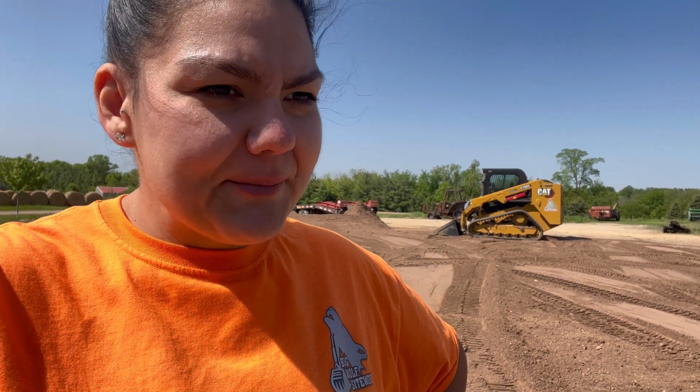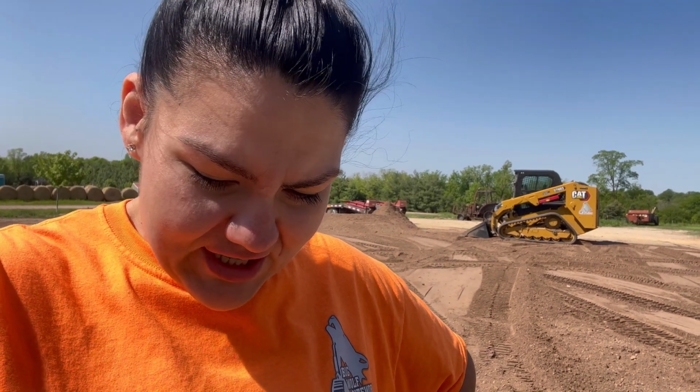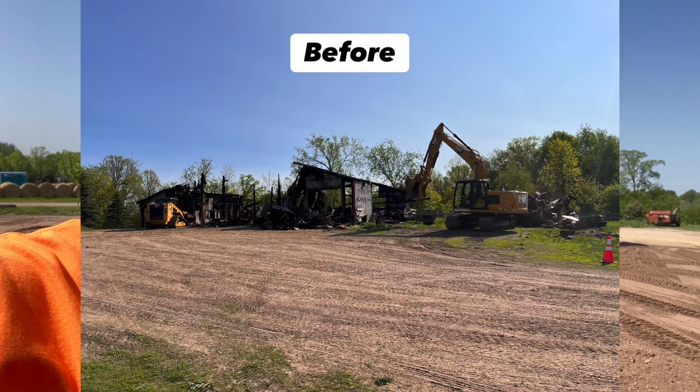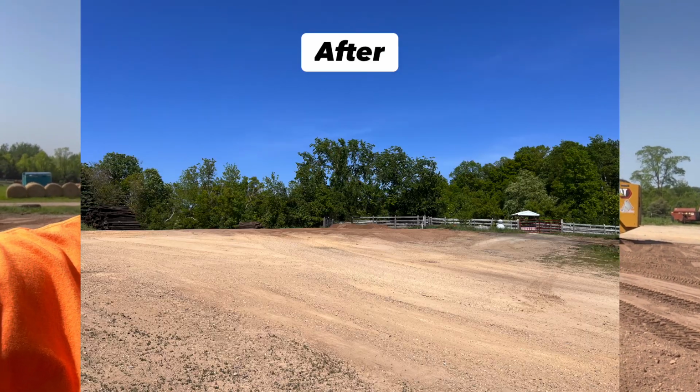So Nels and I are here, finishing up a few things. It's a beautiful day to finish up this project, make sure property owners are happy, and then on to the next. So I will show a little bit of before and after photos of what we did. It was kind of a delicate project just because the property owners clearly are very upset that this barn burnt down, and we're very empathetic about it.